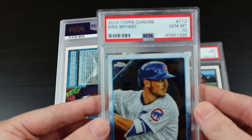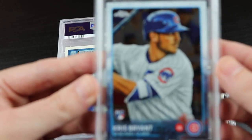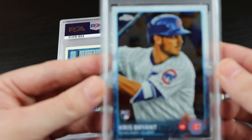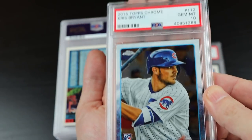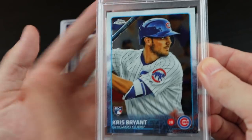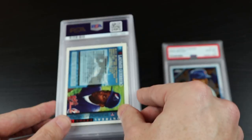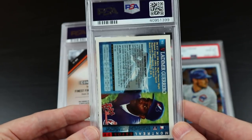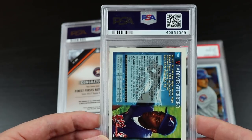Excellent. It's a nice Kris Bryant rookie. Focus. Come on. There we go. All right. A pretty good start here. Okay, this is the Vlad Guerrero from 1995 Bowman.